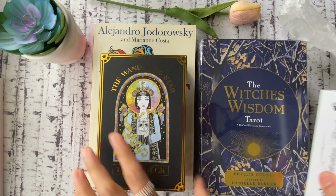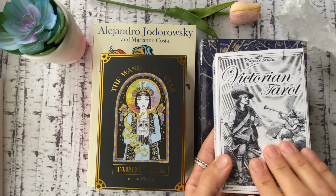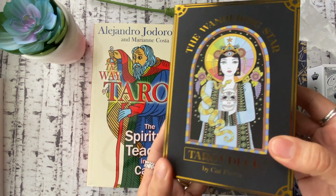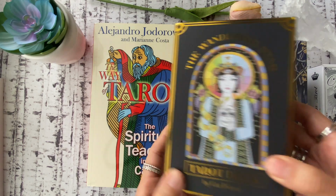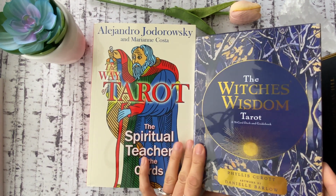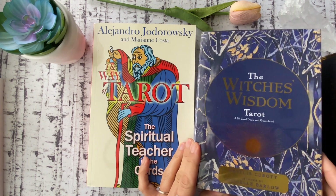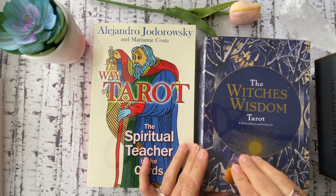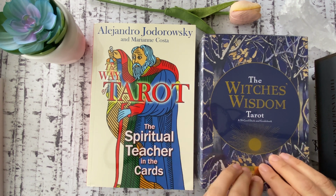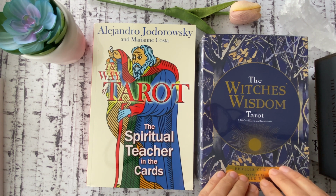So the Tarocco Studios Victorian Tarot I got in, and I'm gonna show you the Wandering Star Tarot deck by Kat Pierce, and oops, I bumped the camera, and the Witch's Wisdom Tarot by Phyllis Curott, and artwork by Danielle Barlow. This is still in its packaging and I haven't opened it yet. I've watched a few walkthroughs and I'm really excited to dive into it. It looks really, really powerful.